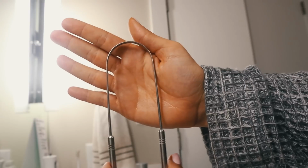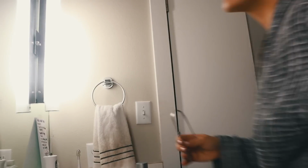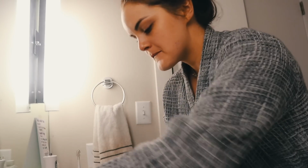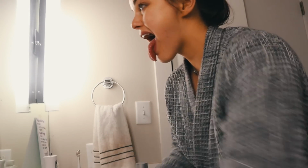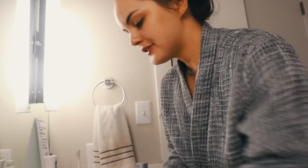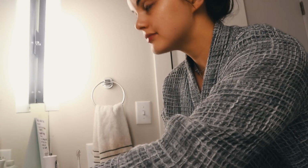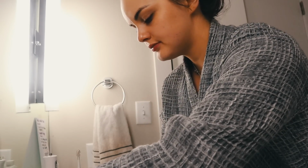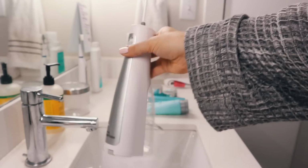The next step is very crucial, and I will never ever not do this again. Tongue scraping, you guys. If you are a tongue brusher, you are seriously missing out because this truly makes your tongue clean by scraping off all the buildup, which makes your breath smell and houses tons of bacteria. And trust me, once you start tongue scraping, you will never go back.